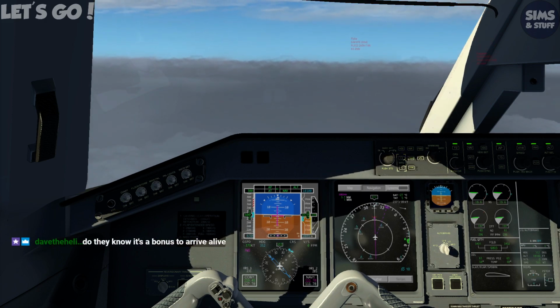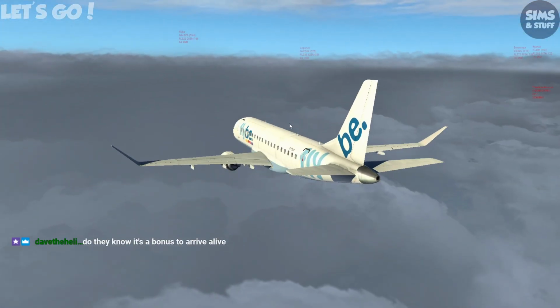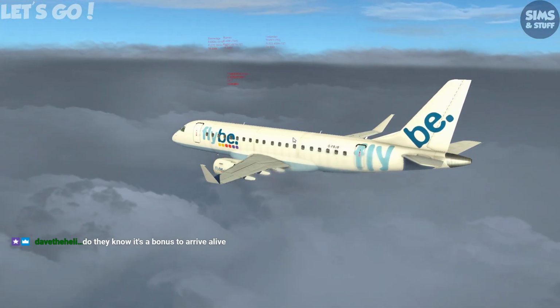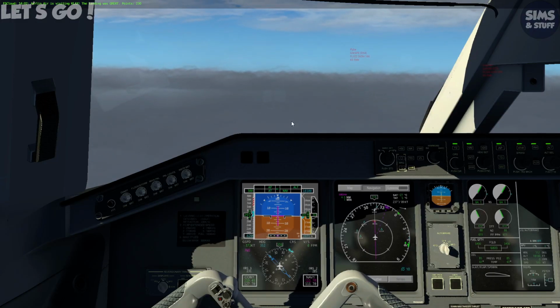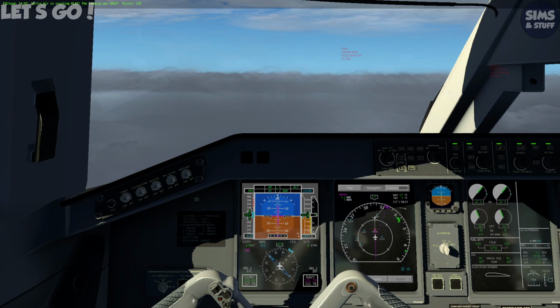Do they know it's a bonus to arrive alive? Yeah, I haven't got that skin for this plane. I have for the 732, which I think is what I'll be flying tomorrow afternoon. Right, so levelling off at 18,100 feet. Where am I going? Newcastle. Going to invade Pineapple. Where are you going, Steve? Yeah. Newcastle, way, eh?